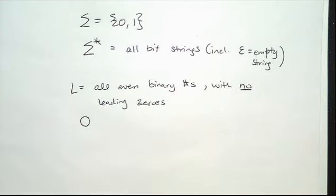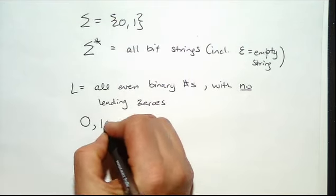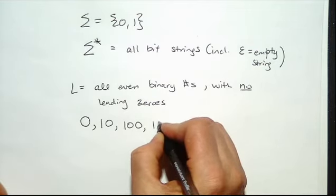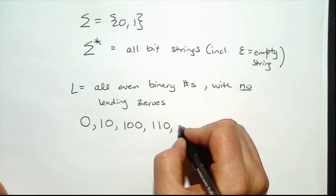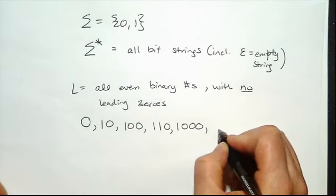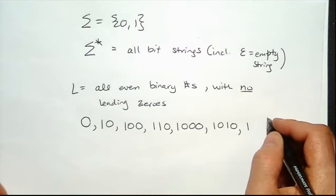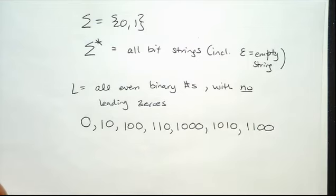So 0 is an even number. The empty bit string, I'm not going to count that as being even because it doesn't make any sense. Let's see. So 2 is also even, and 4, and 6, and 8, and 10. Okay, there's something that these strings have in common. What is it? They all have a 0 at the end.